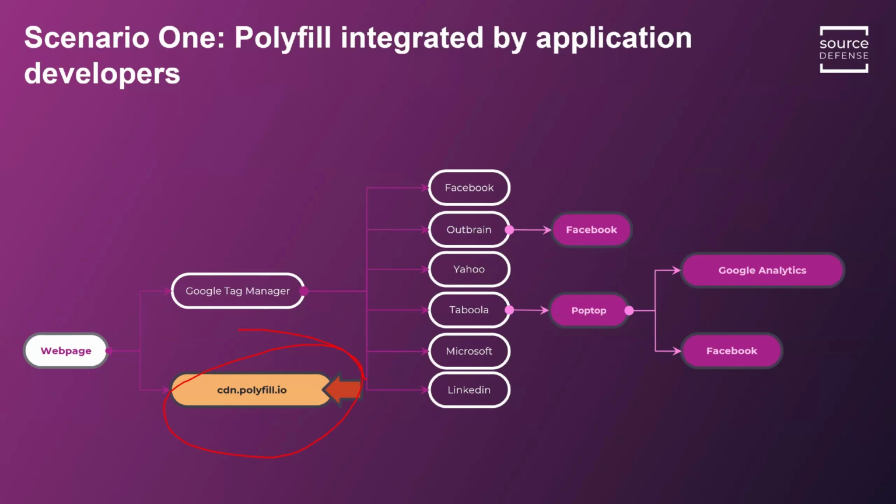So maybe I did that, and because of the way the CNAME works, this canonical name, that polyfill.io part still works across the entire internet. Every single web app still hits that same domain, but because it's been pointed back at that new .cn address, it's going to load the different code. So we've got the first case where somebody directly integrates it into their web app and does it that way.